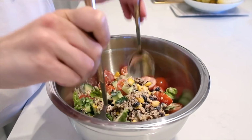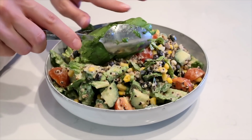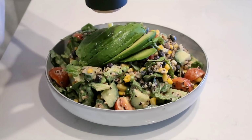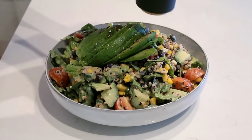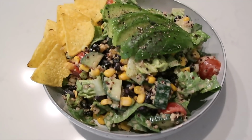So I'm gonna be making this really great Mexican salad kind of bowl. It's got lettuce, beans, quinoa, a really delicious dressing as well. I found this recipe online. I'll make sure to have it linked down below for you. I've made it a few times in the last couple of weeks and I love it, so I wanted to share it with you guys.